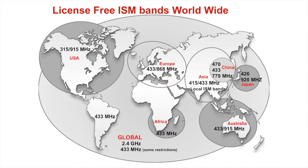When doing an RF design, you need to decide what frequency band to use. As shown on this map, different regions have different regulations for industrial, scientific, and medical bands. These ISM bands are license-free, and TI provides solutions for all.